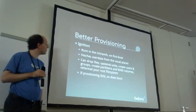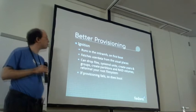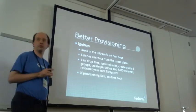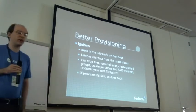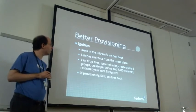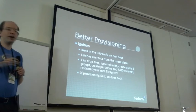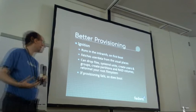So to correct those problems, we built Ignition. Ignition is a provisioning system that runs in the initramfs once on first boot. And because it's running that early, it can do things with impunity that cloud-init couldn't. So it can, of course, drop files. It can create systemd units, enable and disable services. And that's fine because the boot hasn't really started yet.